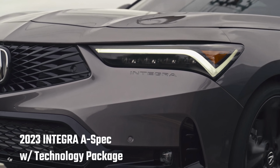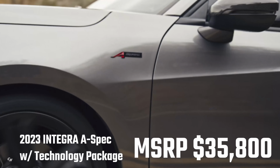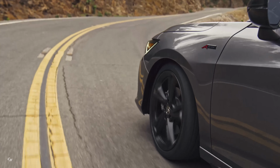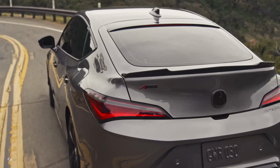Integra A-Spec with technology package hits the market with a $35,800 starting price. All 2023 Acura models come with a complimentary new Acura maintenance program offering select factory scheduled service.